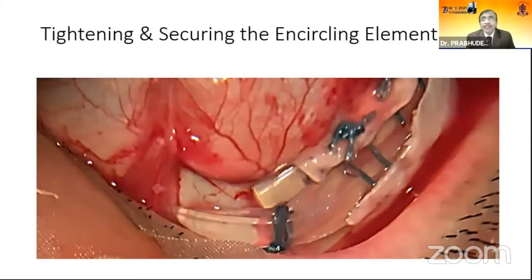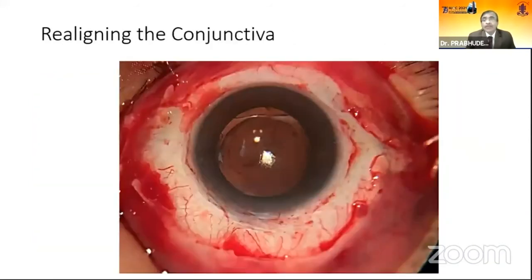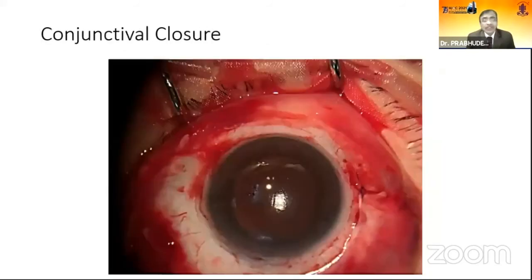Once this is done, you are now back to your conjunctival areas. You see that the conjunctiva is pulled properly. You are covering all the buckle elements. Nothing is popping out. And then you go for the conjunctival suturing. You can use multiple techniques.